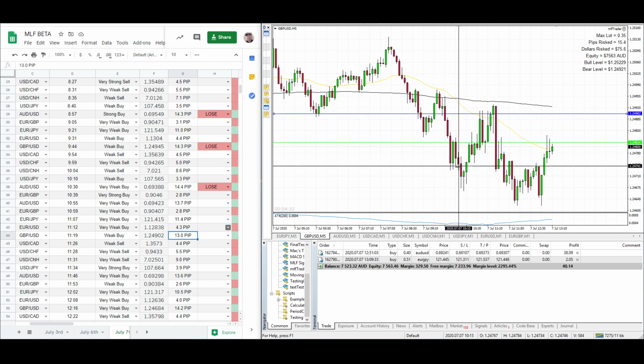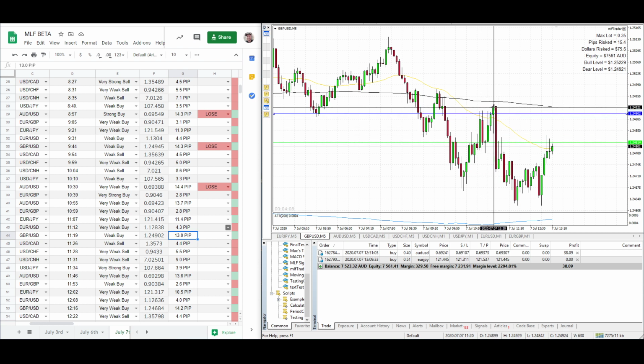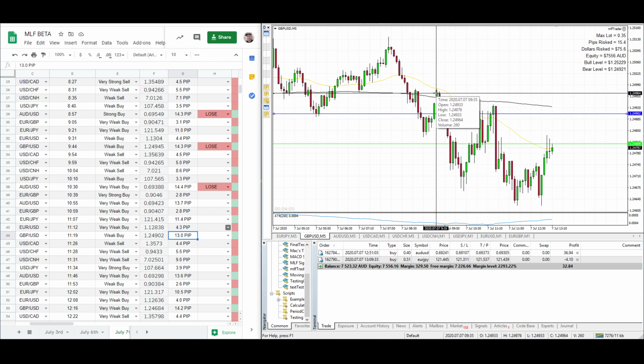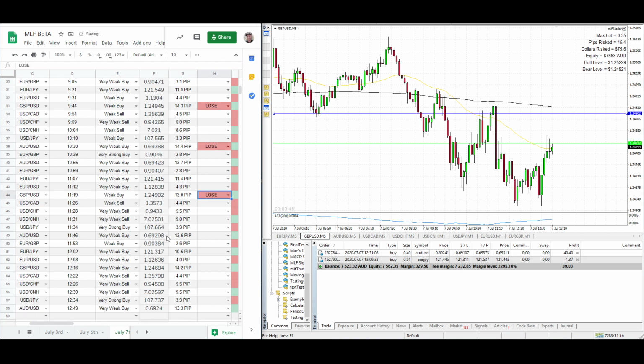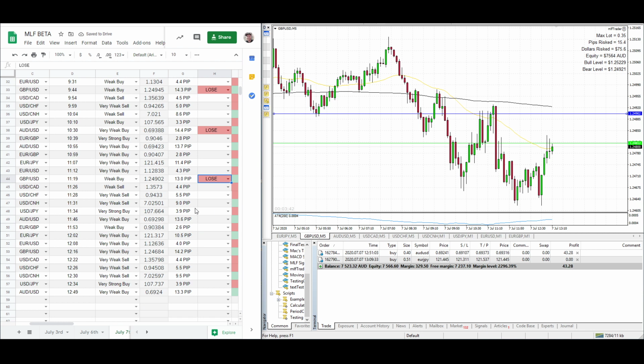and this pullback has not broken through the previous high, and we've had a lower low. So in my mind, this is going to do exactly what it's done here, and it's going to drop back down, which it did. So we've lost out of that one, and things do not look good for those two pairings that we've looked at anyway. The other pairings possibly have performed better.